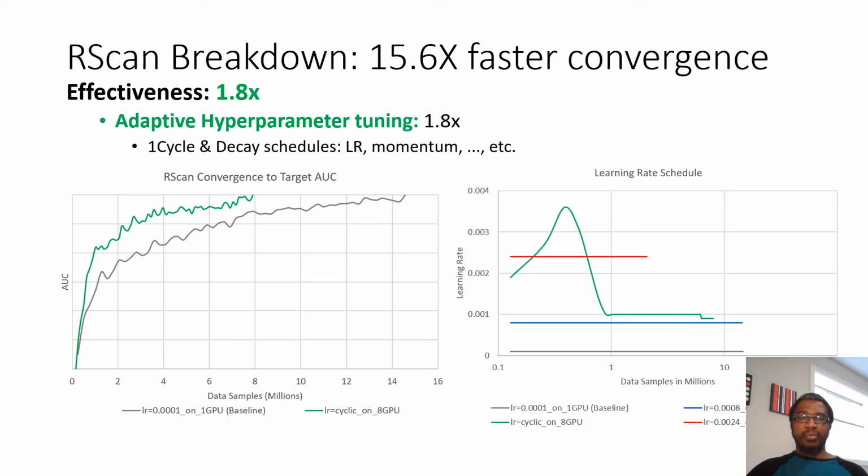To give you an idea of what the cyclic schedule looks like, we show here the learning rate schedule. On the x-axis, we have the data samples, but in this case, we're presenting it in log scale. And on the y-axis, we have the learning rate values that are used at different points during training. The green curve is the cyclic schedule, and as we can see, it starts out from a particular learning rate value and increases over time until it hits a peak, and then it declines in a cyclic fashion. And when it declines to a minimum, it then starts to decay as time goes on.